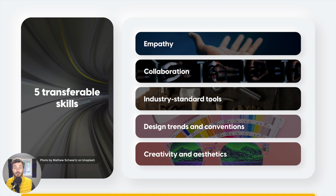Finally, creativity and aesthetics. Your ability to think outside of the box and your creative spark are the greatest graphic design skills that transfer to UX design. Graphic designers often need to produce fresh takes on old designs, while UX designers often need to find new and interesting ways to tackle conventional user problems.